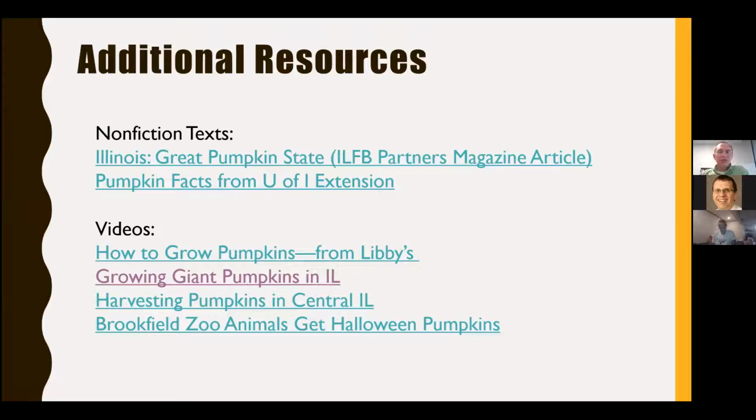So this is a really good article that was put out by, if any of you have Country insurance, you probably get the Partners magazine four times a year. This was, I think, a year or two ago. They had an article about Illinois, the Great Pumpkin State. So it's a good, easy read for students. I've also got U of I Extension, which has a website with dozens and dozens of pumpkin facts on it. That's a good resource too, especially if you're doing something like the 3D pumpkin activity. You could use that to find pumpkin facts.